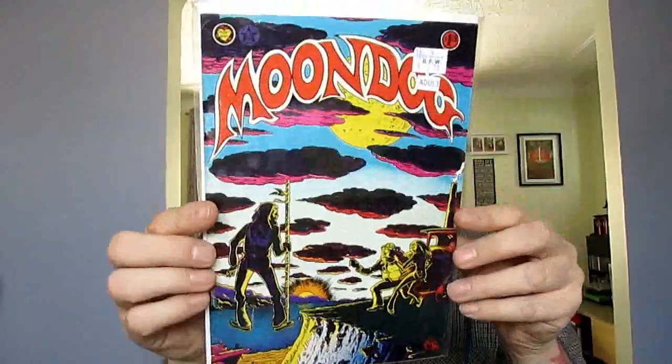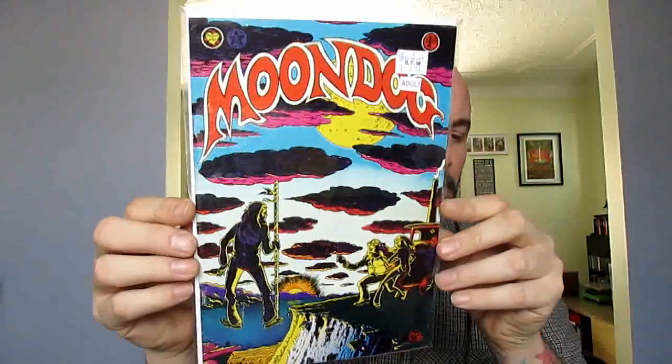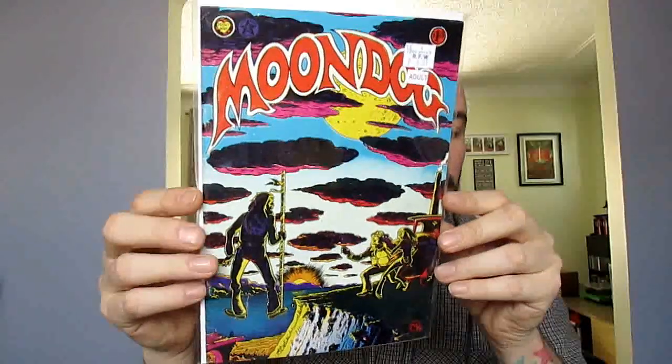And then this one is a title called Moondog. I don't know if it was a one-off. It has a 4 on the sticker that they've put on the bag and board. But yeah, so I don't know if that's issue 4, or if it was just a one-off. There's that.